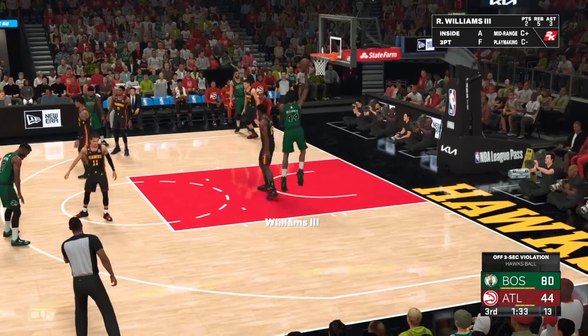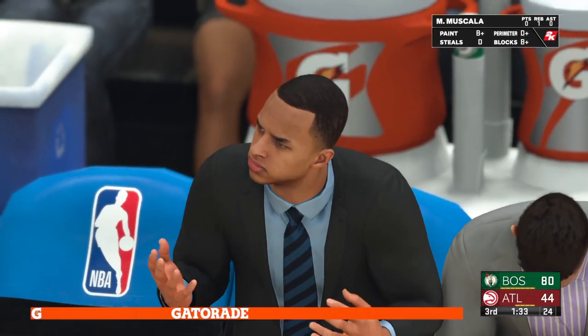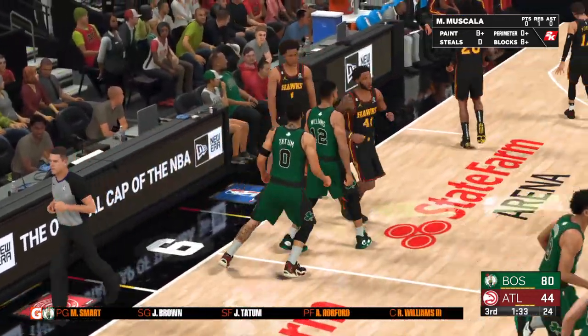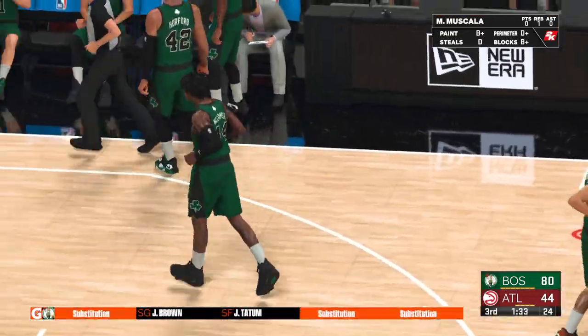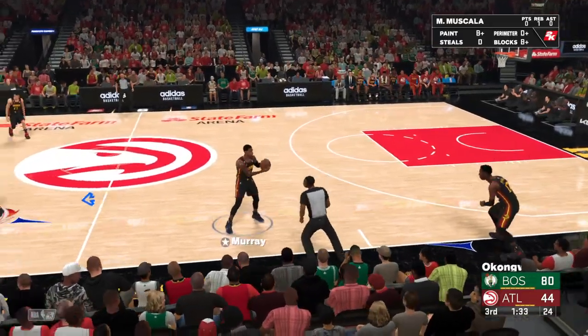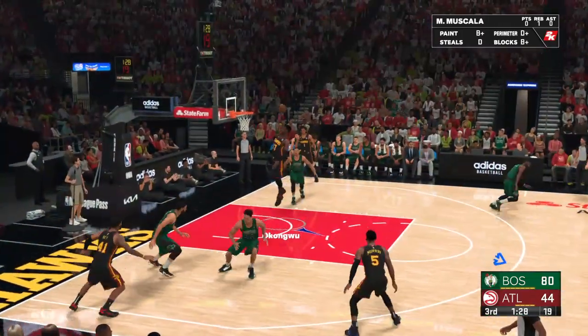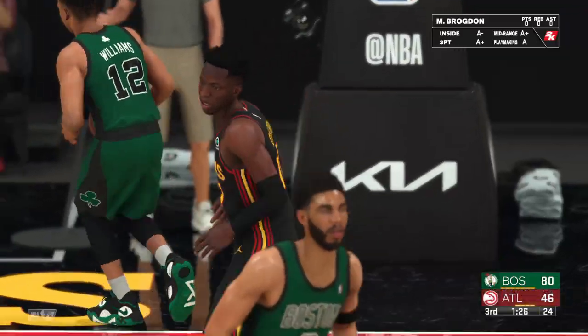And he gets the whistle for the 3-second call. Violation. Atlanta ball. Atlanta making some changes. Okongwu's checked in for Clint Capella. Johnson comes in for Collins. Bays subbed in for Young. And then for Boston, Mike Muscala is checked in for Robert Williams. Williams comes in for Al Horford. And Malcolm Brogdon subbed in for Smart.